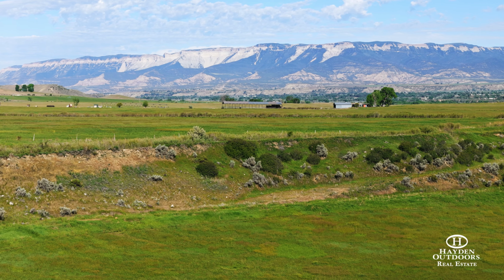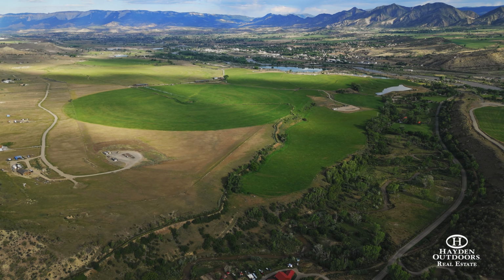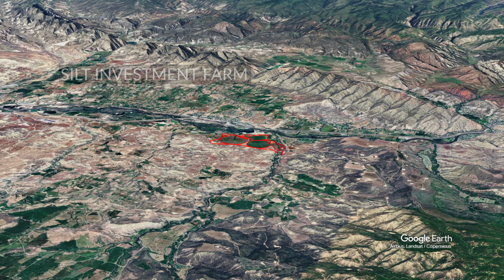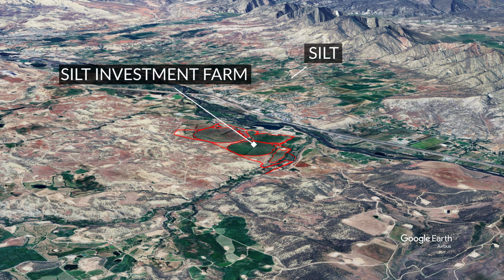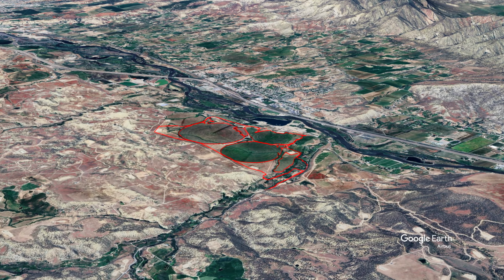You know, the other good thing about this property is just the development potential. You're literally like 3/4 of a mile from the main intersection off the interstate on Silt. The main developments are on the other side of the interstate, like the subdivisions, there's kind of sporadic homes up above us, but this would be a great opportunity for somebody to develop this out here if that's what they want to do.